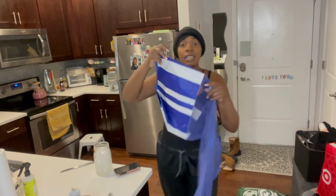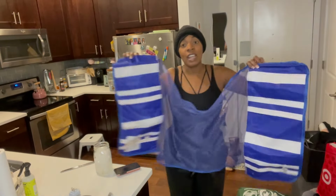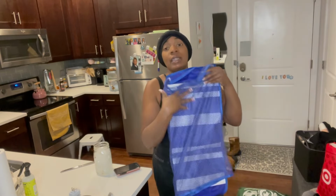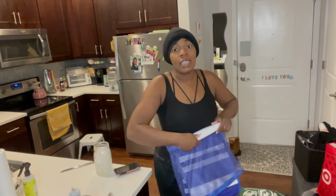So this is a pool hammock. So I forgot to take this on my last cruise and I was mad about it. So this time I was like, oh, let me get those out. They were in my storage. Look how small it folds down. I got these from TJ Maxx. So it's fast to blow up, takes like 2 minutes, and it's a hammock.